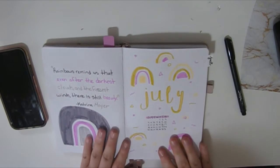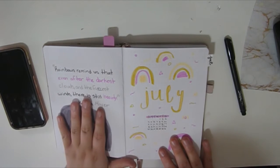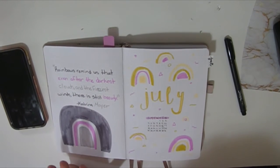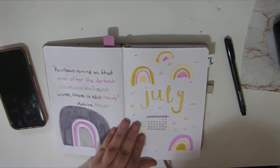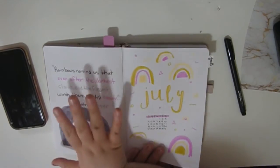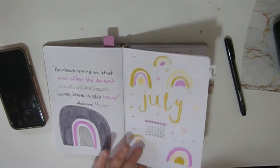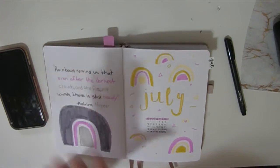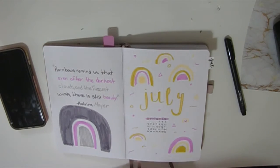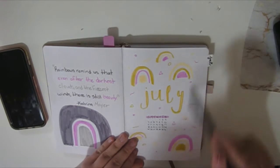This is the first time that I actually did a two-page cover like this. I usually do a quote. Well, actually, starting in 2020 is when I did the quote. I used to just do a calendar page and then this master task list, and then it kind of turned into a quote page with the calendar page, and now it's quote and cover. And I added a calendar, but it's mainly the cover page.